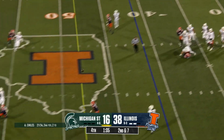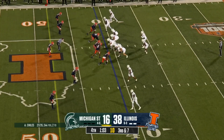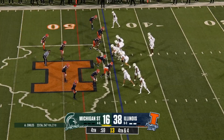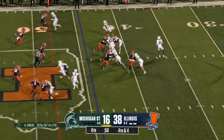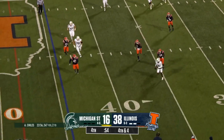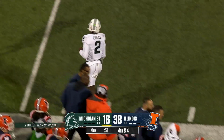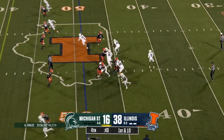Childs looking and throwing it. Where's that soapbox that I can pick over there? This is yours. Get this Michigan State team back in a bowl game. And again, that would be a building block. Childs flushed out. And he'll try to run for it. Got it. And he'll get close. I think he got it. And understand that there are going to be ups and downs along the way.